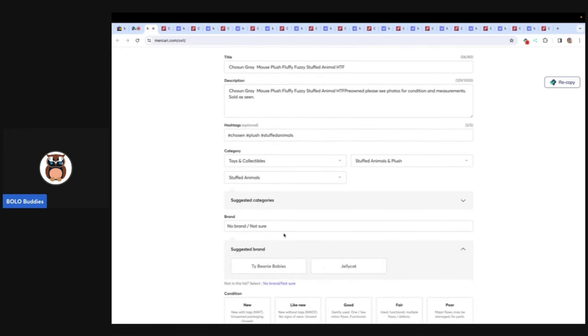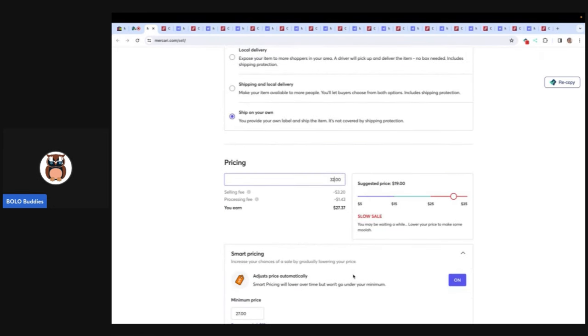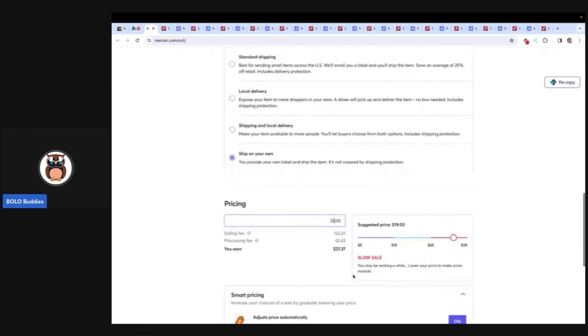I may or may not do the hashtags, but over on List Perfectly, they have the option, and then it'll cross post to all the platforms. So on List Perfectly, you're just filling it in once, everything in their catalog, and it makes things so much more streamlined. I'm doing it the hard way. I tell you, I'm doing it the hard way. Okay. So the color is already there.